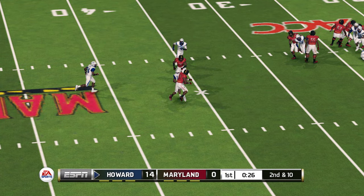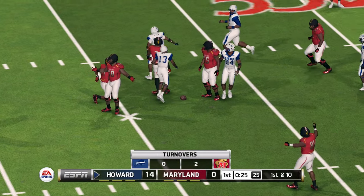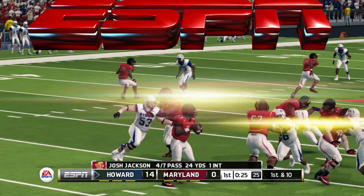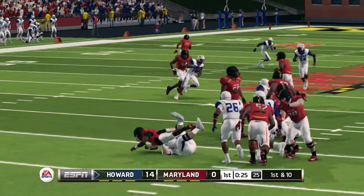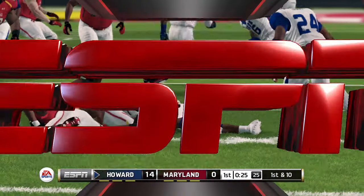Fires out quick, it's picked off. He's taken down at the 34-yard line. Boy, just when it looked like they had a chance to get right back into this game, they throw the interception. Now it's still early. Let's see if their defense can bail them out.